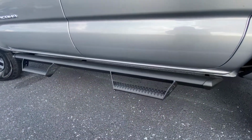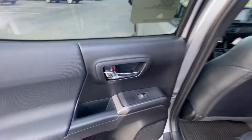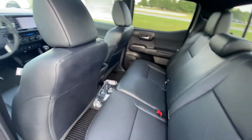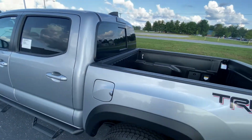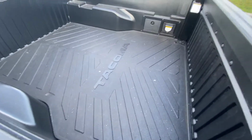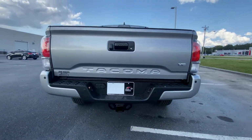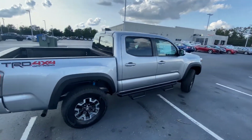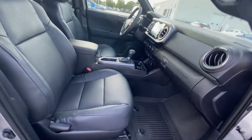You've got some mean step bars here. And there's your rear door panel there. So pretty ample seating for the rear seat, especially for this being the smallest truck that Toyota offers. And there's your bed liner. You've got a little mat in there as well on this one. And there's your passenger seat.